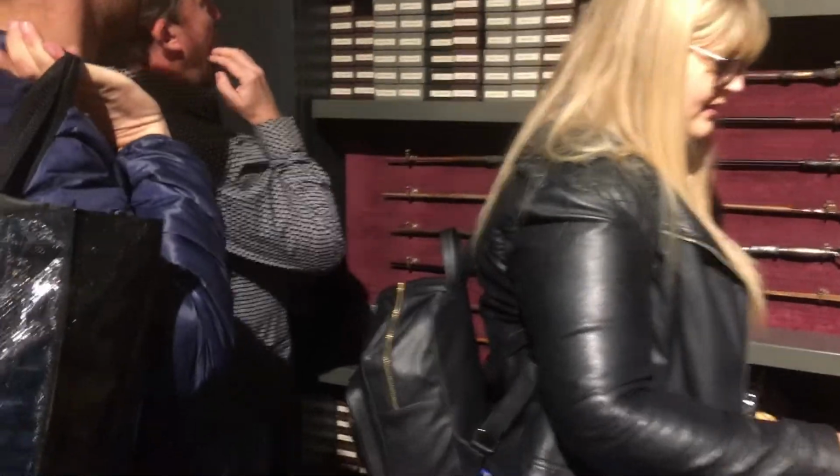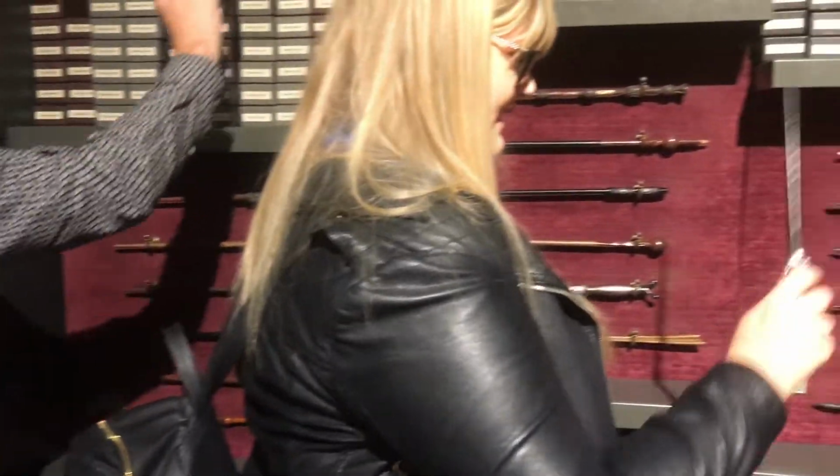Gonna get a wand. Which one do you think?